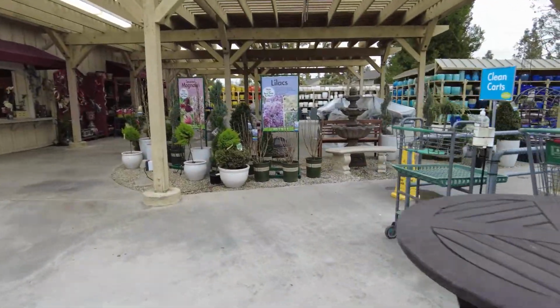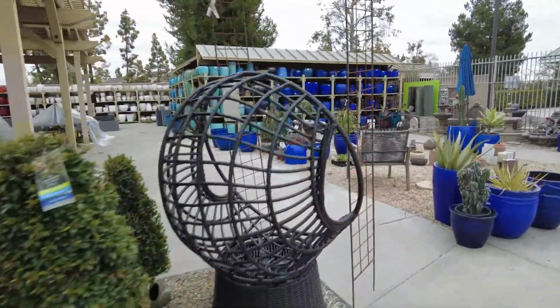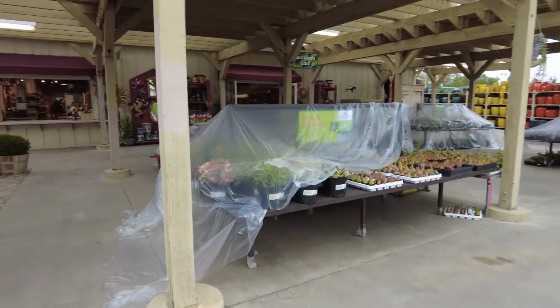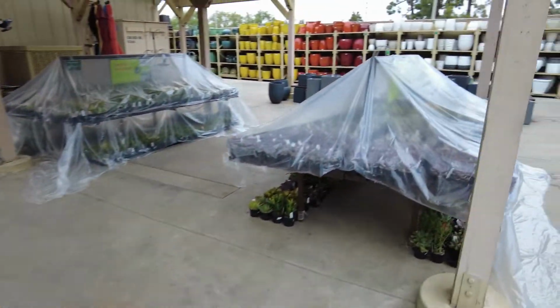Armstrong Garden Centers. And so we are going to not look at the succulents because everything is covered for the rain that's about to happen. So this is what Armstrong does when it's raining. They put everything in the covers. And of course, why wouldn't you?